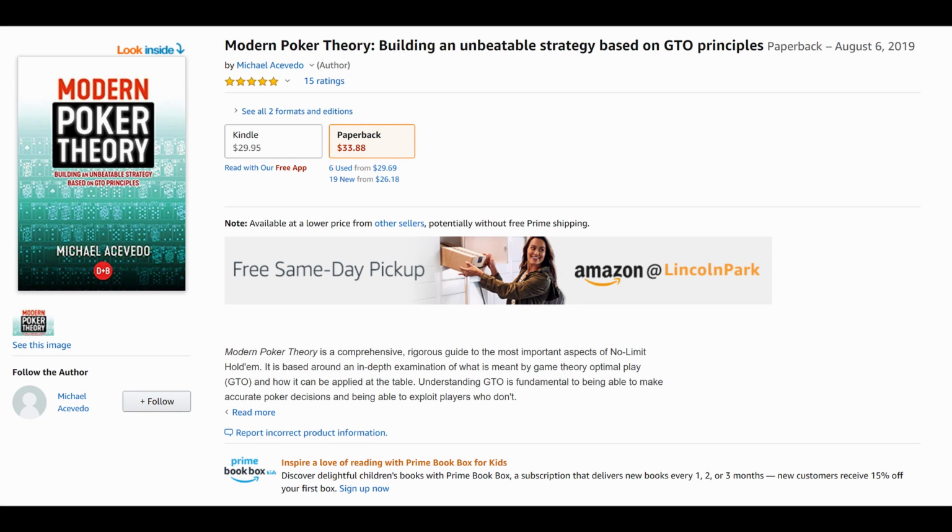Before I start with the Salt Dump Truck, I actually want to make a serious recommendation. Michael Acevedo is a professional poker player, author, and one of the guys behind developing PioSolver, and he recently released the book Modern Poker Theory on Amazon, and for under $30, it is arguably the single best investment that you can make in your poker game.